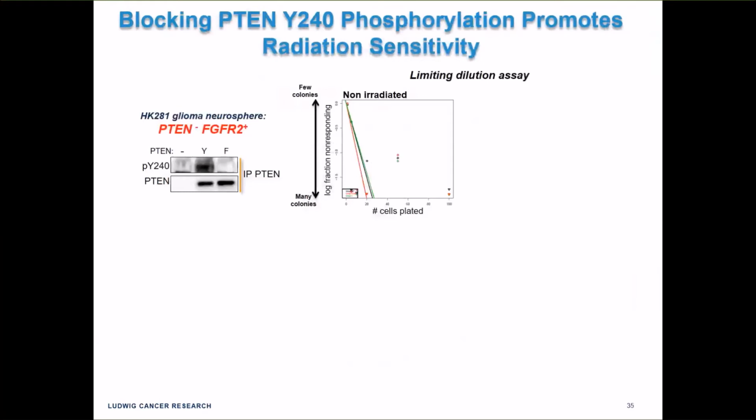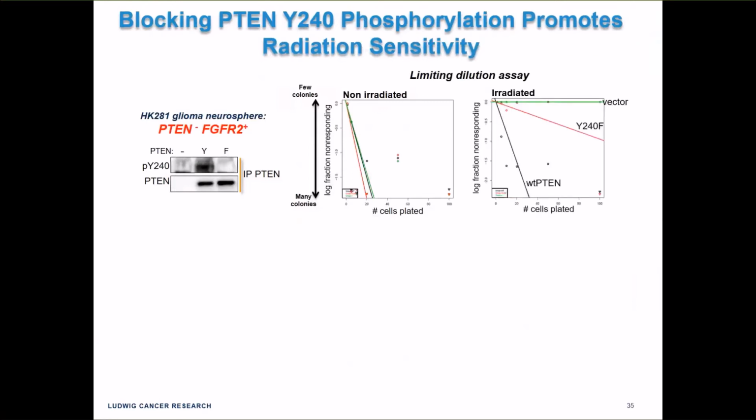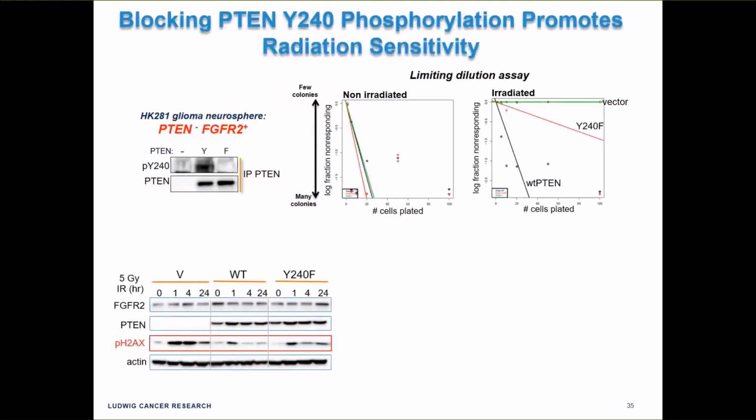We then turn to glioma neurosphere lines, which better recapitulate the biology of GBM. So in this particular line, HK281 is PTEN null, FGF receptor 2 positive. So this allowed us to reconstitute those cells with either wild-type PTEN or Y240F. And we did a limiting dilution assay to see if there was any effect just by this mutation in the ability of these cells to form colonies as in this assay. And you can see in the non-irradiated state, there's absolutely no difference in the wild type versus the Y240F expressing HK281. However, after radiation, you can see here that the Y240F cells had a much reduced ability to form colonies by this extreme limiting dilution assay, which mirrored the presence of double-strand breaks over time after radiation, which we do not see in the wild-type cells.